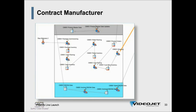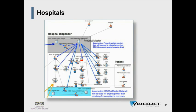especially in the CMO or contract manufacturer area, these look like drawings and not very good ones, but they actually run. This is actually a simulation that will run, and as we have discussions within that group, we will make changes to the simulation so that you have a good blueprint for your implementation. And also we'll have other folks that are in the supply chain, so you have an idea of what they're going through as they are possibly receiving data from yourself or from the manufacturer.